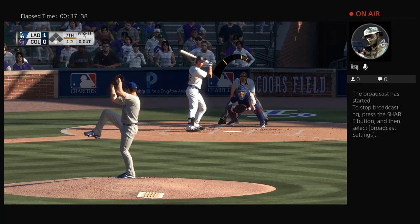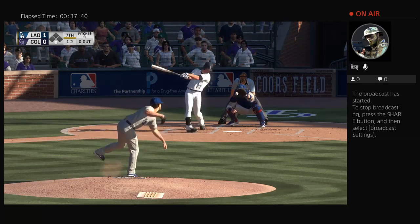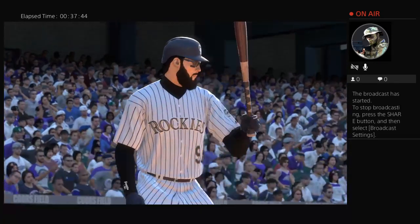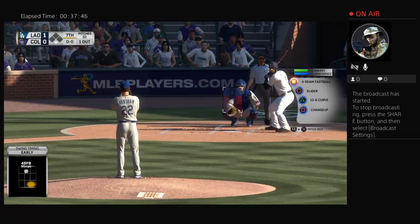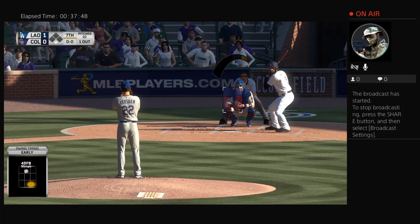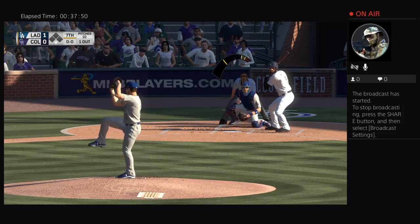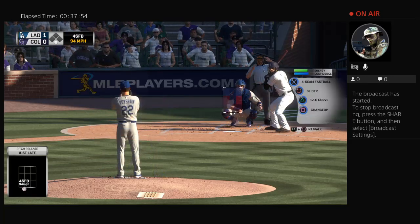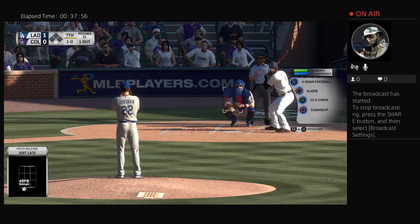The pitch. Oh, a fastball swung on and missed, and for the 2nd time today, he's gone on strikes. The catcher, number 9. Striding in once again, Leroy Winnica. 0 for 2 on his line thus far. And a good fastball there, but this just misses the zone for ball 1.